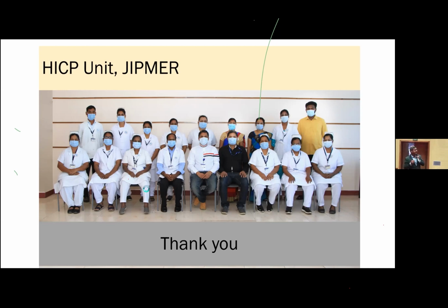I am really glad to know about the JIPMER team, starting from the PGI team and the AIIMS Delhi team. With the normal workflow, normal duty hours, it is not possible. Forget about it. It has to be extra, added, additional. Then only the whole concept of AMSP will be fruitful. Thank you, Dr. Sastry.